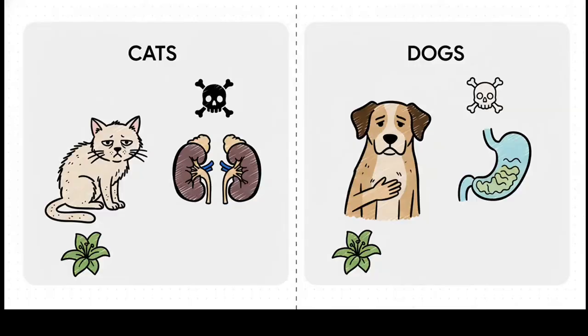And this really drives the point home. The difference between species is just night and day. If a dog chews on a lily, they might get an upset tummy, maybe throw up a little. Not great, but usually manageable. For a cat, it causes severe, lightning-fast, and usually irreversible kidney failure. Seriously, if you have a cat, there is zero room for error here.